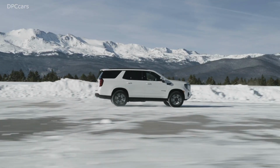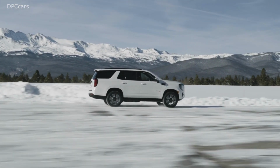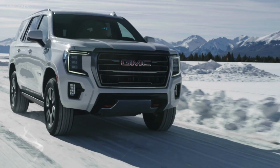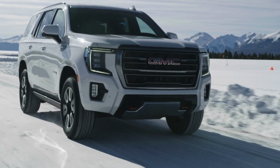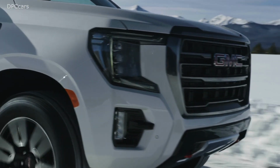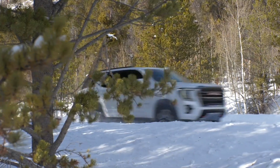Introducing the 2021 GMC Yukon. The GMC Yukon gets three engine options at launch: an updated 6.2 liter V8, a fresh 5.3 liter V8, and a brand new 3.0 liter inline six turbo diesel, all similar to what you get on the Tahoe and Suburban.